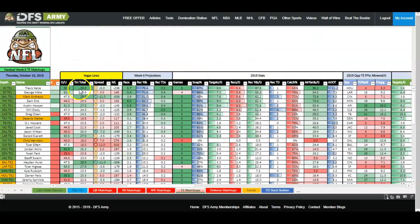Okay, we can see the team totals. We got a high team total here. We've got a favorite spread in Kelce, and he's getting 8.6 targets per game. You can see a 23.5 in Kittle, a little lower total, but he is getting 7 targets per game. You can see 29, higher total, big favorite in Mark Andrews, 7.8, one of my favorite tight ends this week.